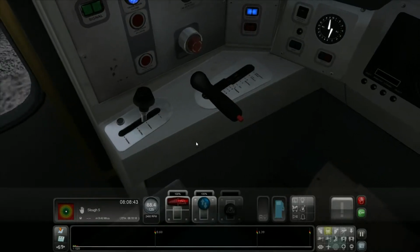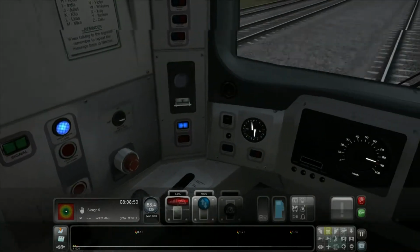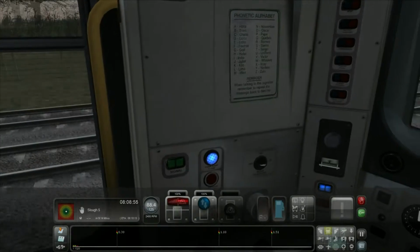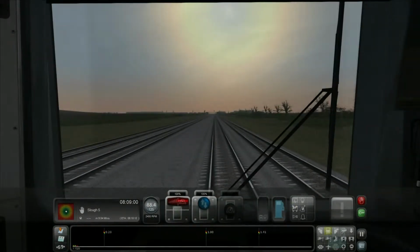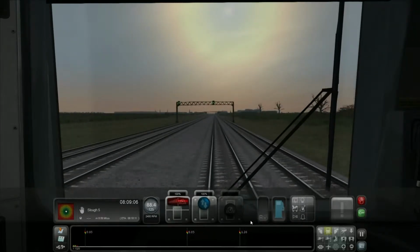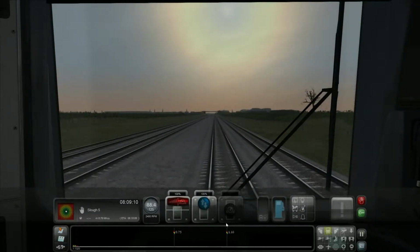That's the gearbox. That's your thrust. Train door open and close. But, yeah, you wouldn't normally do that as the driver. They've normally got a guard on them, these trains. They come around just as you're about to get off and ask to see your ticket, which is really annoying. But there you go.